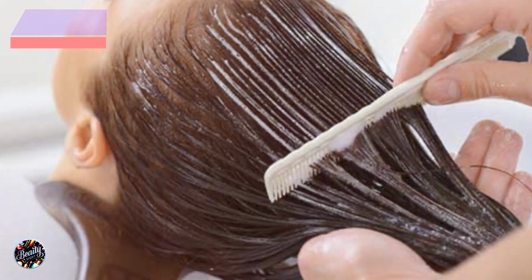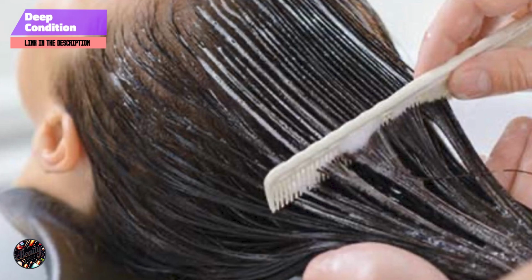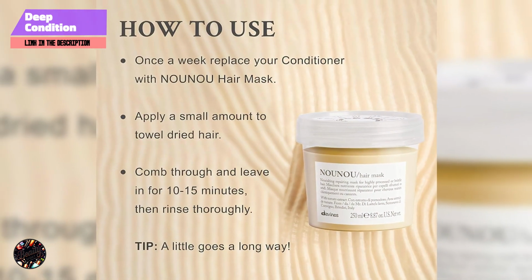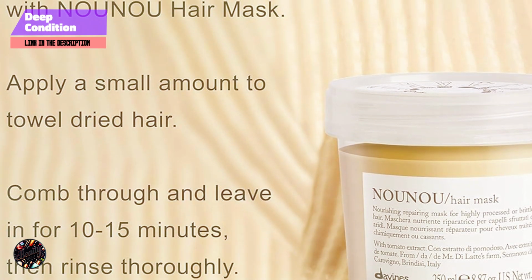In the second spot, we have Deep Condition Weekly. The secret to silky, manageable hair lies in deep conditioning. Weekly treatments can help restore moisture, repair damage, and improve elasticity, making your hair stronger and shinier over time.